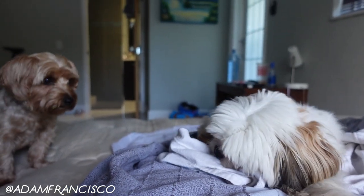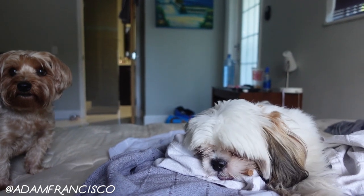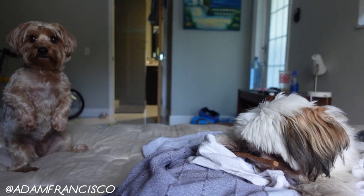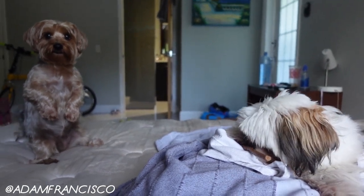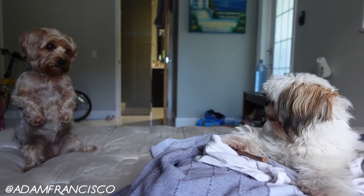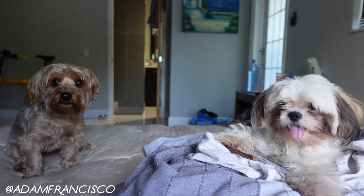What happens is Raindrop finishes her treat faster than Cloud does because Cloud's a puppy. And then Raindrop awkwardly stands there, there she goes, staring at Cloud. And if Cloud looks away for a second, Raindrop will go in and steal it. Now Raindrop, you gotta wait. You gotta wait for Cloud to finish it. Good girl, Cloud.